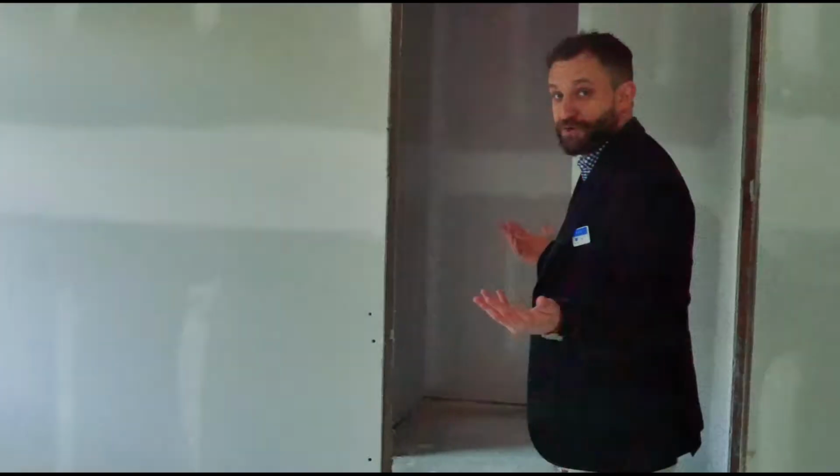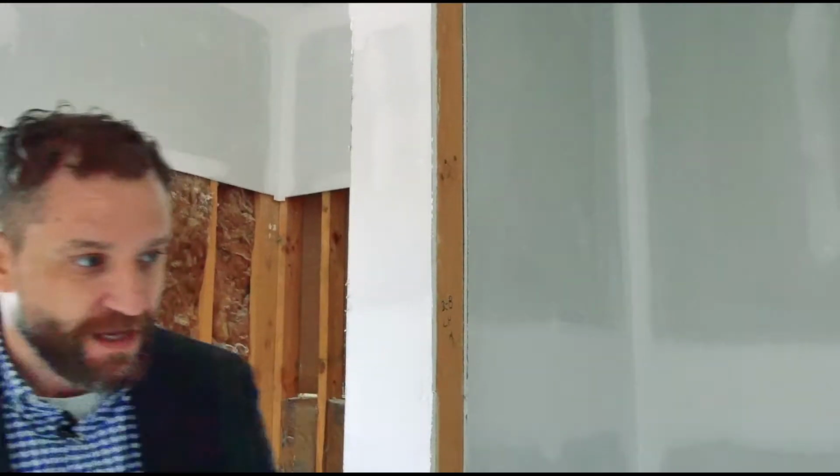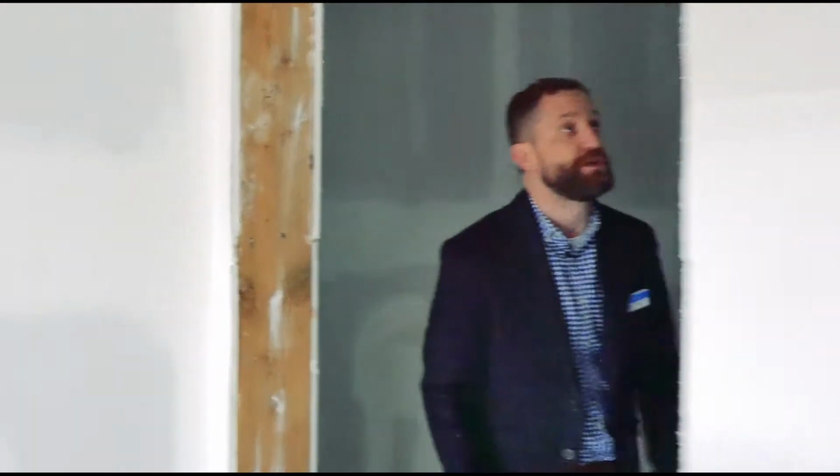So this is the master suite bathroom on the master bedroom here. As you see, we're going to tile out a shower here, and then we're going to have a big walk-in closet right here. It's huge. It's just enough room to put clothes, shoes, very comfortably.